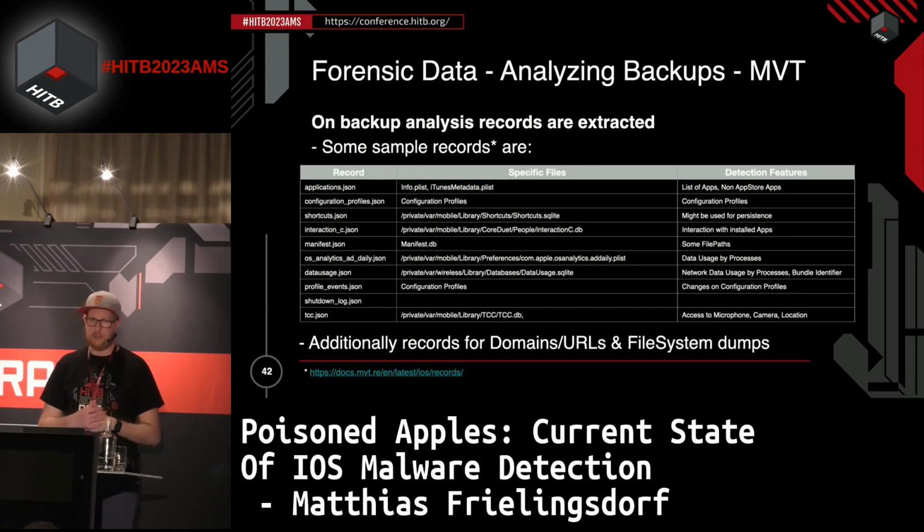So you can get the data usage by process, you can get network data usage by process in combination with a bundle identifier. So already these two pieces of information tell you if you have a process which is running without a bundle identifier, which is typically a bad sign on an iOS device. You will also get information about where a process did start from. So if you have a process that started from /private/var/tmp, you're pretty much sure that's not a directory where you want a process to start from. So this one is definitely something which is malicious in a way. So this data is really, really interesting.